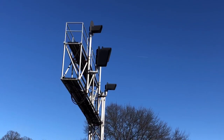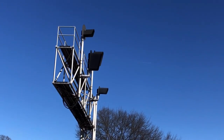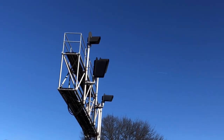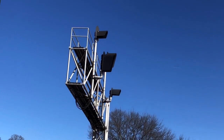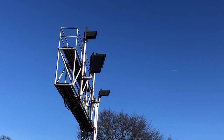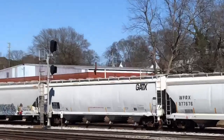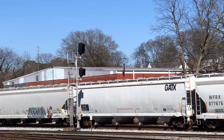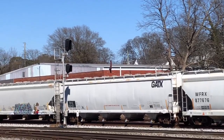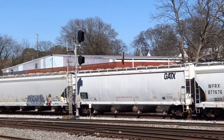Hello everyone. You can tell the difference between what signals are Norfolk Southern signals and CSX signals. Norfolk Southern signals have at least one signal with a flat bottom, as you can tell right there. CSX signals don't have any flat signals, only round ones. That's how you can tell the difference between CSX signals and Norfolk Southern signals.